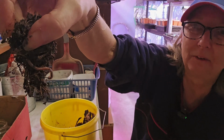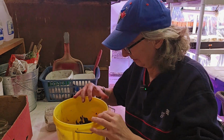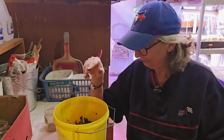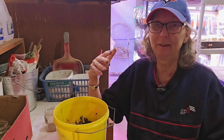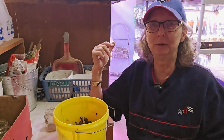Well, you can see there's the worm right there. What I decided to do, and there's plenty more than that one, is instead of dumping this out, because it was getting towards the end of the day and it was cold, and I thought, well, they've been in this nice warm, well, it's not that warm. I think it's 17 degrees in here down with the heater on.